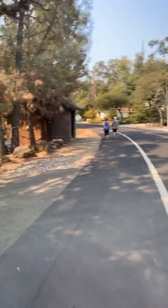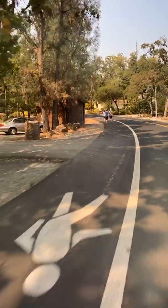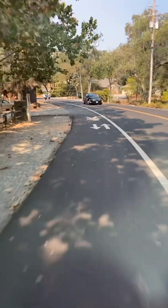So this white line right here, you can see the walker on the pavement. And that white line shows this is part of our walking trail.